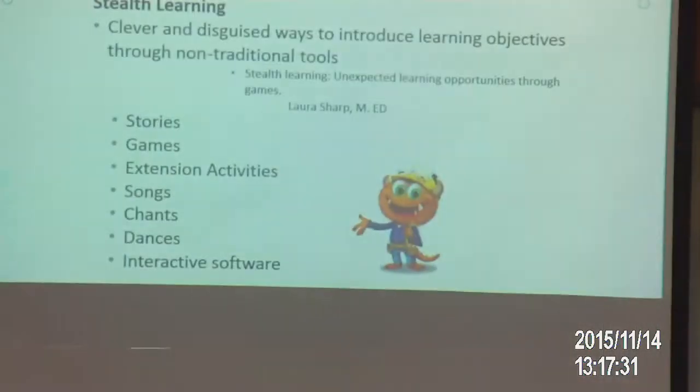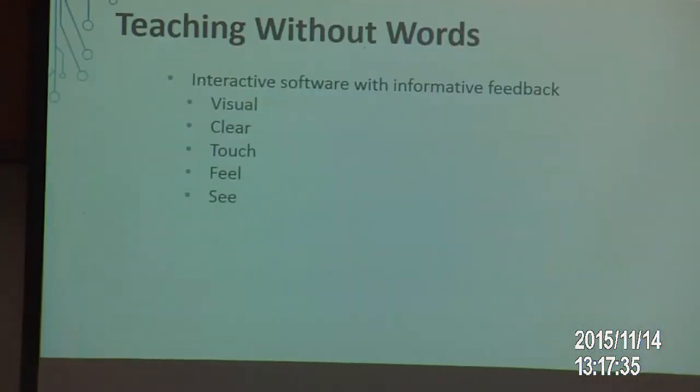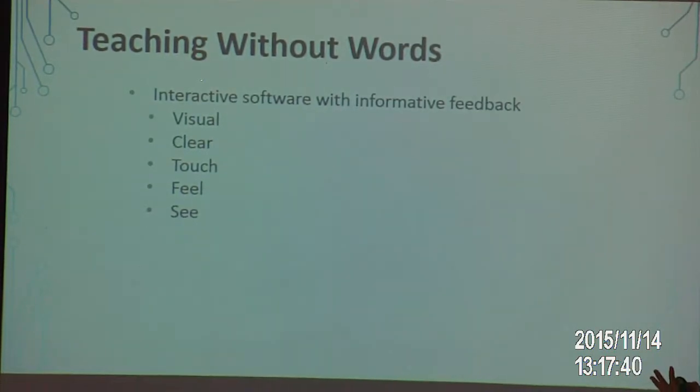What is stealth learning? So before we look, who can tell me? Does anybody have an idea about what is stealth learning? What does it mean?